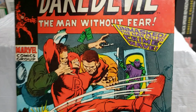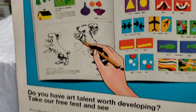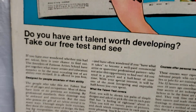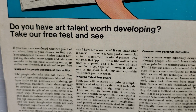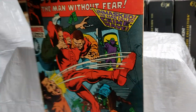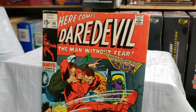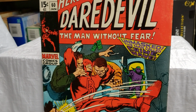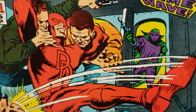Let's turn it around. You guys want to see the back of it? This book's in fantastic condition. The old draw like an artist advertisement. I got this book from Keith's Comics, and I believe it cost me $3. So it was well worth it.